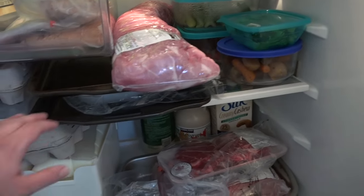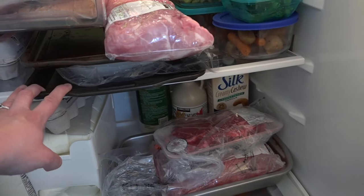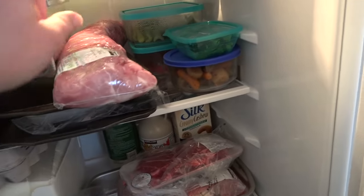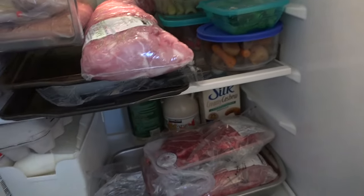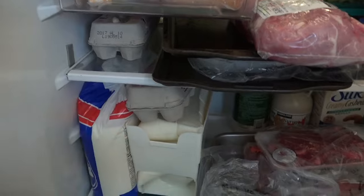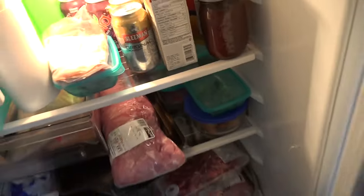Underneath, I have got chicken, and again, I'm probably going to cook up a few breasts of that, and then the rest I'll freeze. We've got veggies left over from last week. This is my husband's lunch for tomorrow. And let's see what else. We got lots of milk. My eggs usually all go right here. This is just kind of what's fitting right now. Yeah, so that's what the fridge looks like.